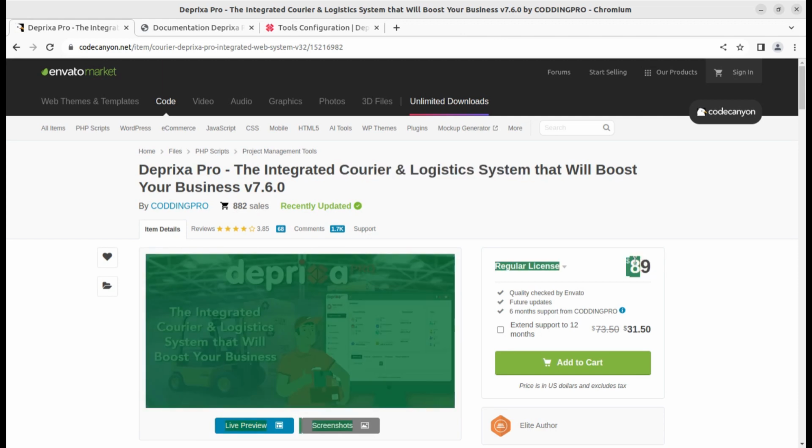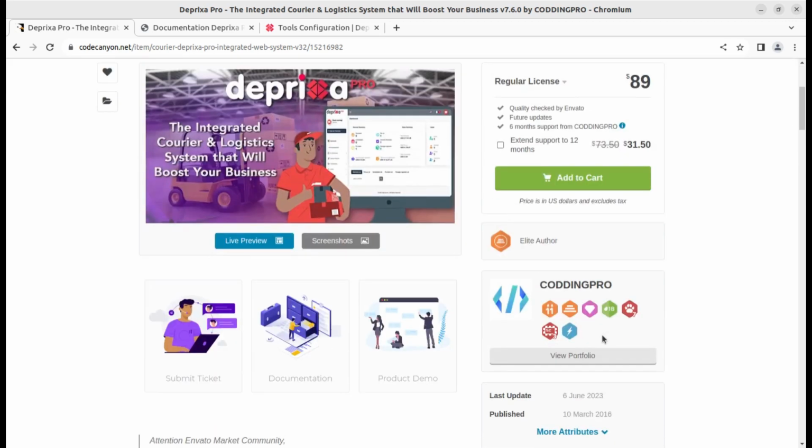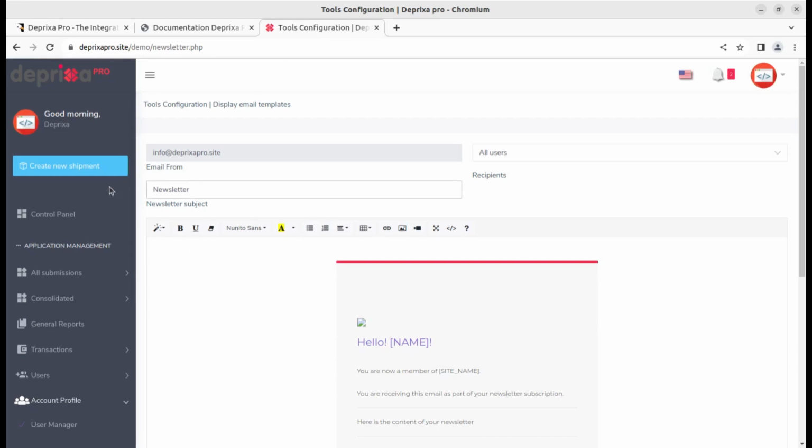As I said, you can start using this solution for under $100. So this is totally up to you. It is a one-time purchase, and you can, of course, get 6 months of support from the developer itself, and you'll also get all the details, and you can also get support for 12 months just by paying an additional sum.